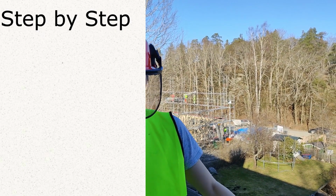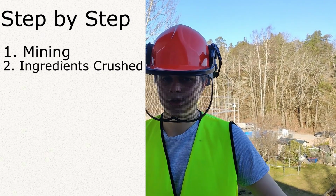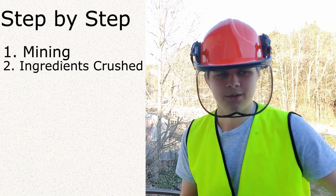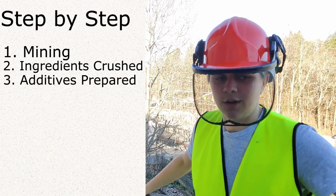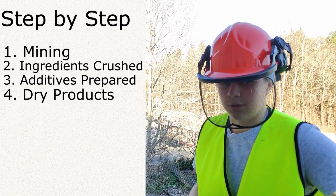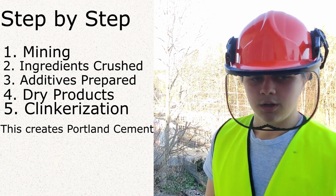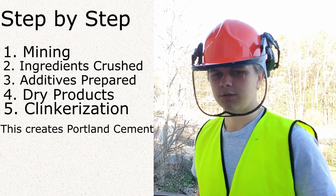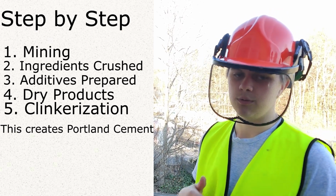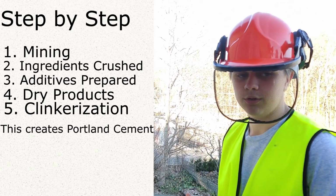So, step by step, first you of course mine the resources, then the limestone and clay is crushed and then mixed so that the mixture is roughly 70% limestone and 30% clay. Now, different additives are prepared. These are high purity limestone, sand and iron ore. Then you dry the products using hot gases, and after that clinkerization begins. A dark grey nodular material is made by heating ground limestone and clay at a temperature of about 1400 degrees Celsius to 1500 degrees Celsius. The nodules are ground up to a fine powder to produce cement.